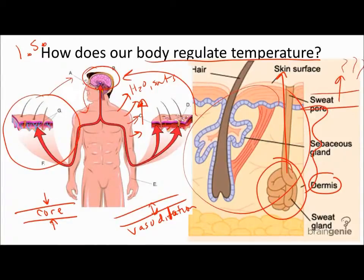And the second thing that happens is we're going to halt the production of sweat. So we're going to decrease the production of sweat. And the third thing that's going to happen is we're going to tell our muscles to shiver, or to involuntarily contract. And these involuntary muscle contractions, known as shivering, help us increase the heat generation in our body. Finally, we have that subcutaneous layer of fat on the deepest, most inner layer of our skin for warmth.